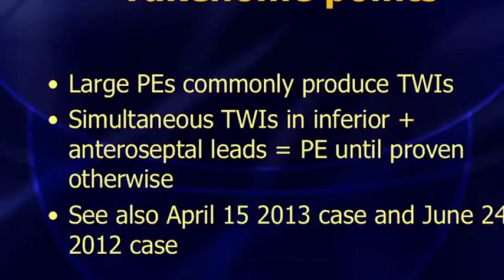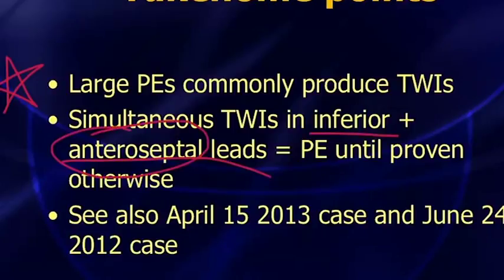So, simple take-home points. Remember, once again, large PEs are notorious for causing flipped T waves, especially in the inferior and anterior septal leads. Anterior septal is probably most common, but when you have anterior septal plus inferior, it turns out that that's very, very predictive that somebody has a PE. And what we in our department have learned is that that's a PE until proven otherwise, and a lot of other people have come to realize that as well.